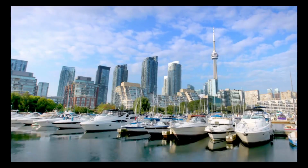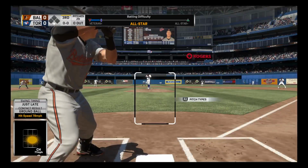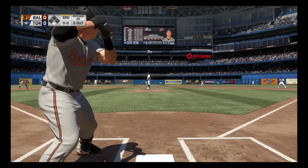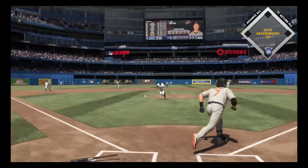So, a nice daytime shot there from one of the many marinas here in Toronto as we're set to go in the 3rd inning of this one. Into the windup and the pitch. Very weakly on the ground.